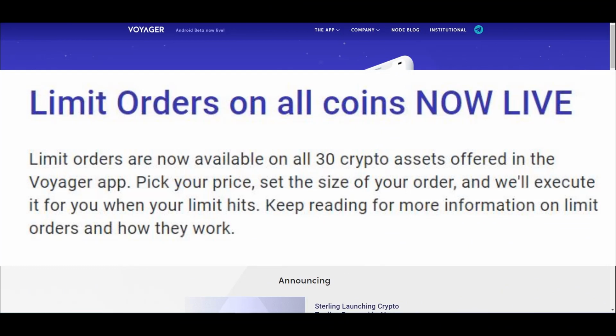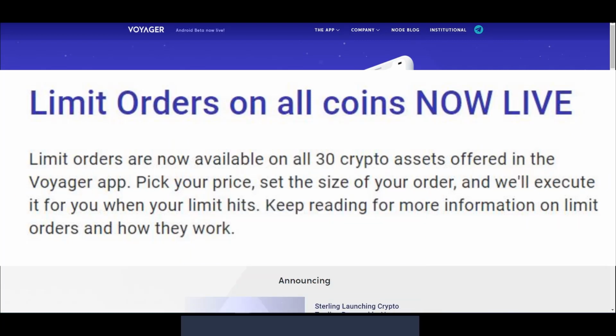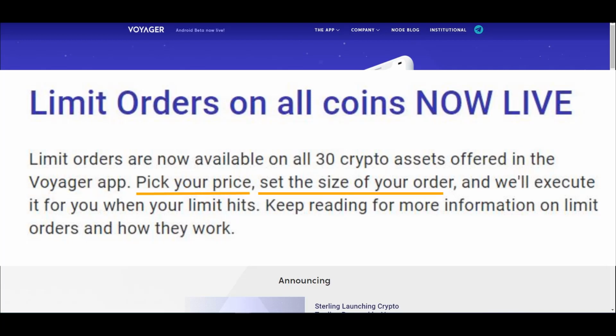Next, they've added limit orders to all coins. It's now completely live. This happened a little bit after my last review, but now on all crypto assets offered by the Voyager app, you'll be able to pick the price and the size of your order, and the Voyager team will execute the order on your behalf once the limit hits. The app is very user intuitive.